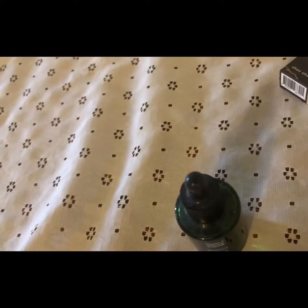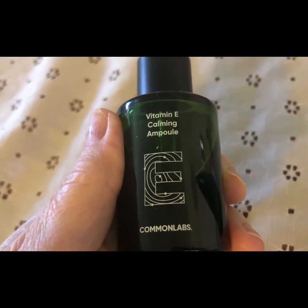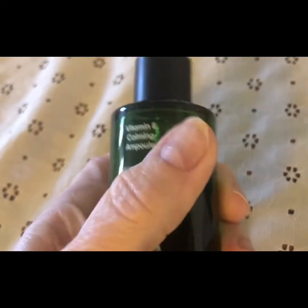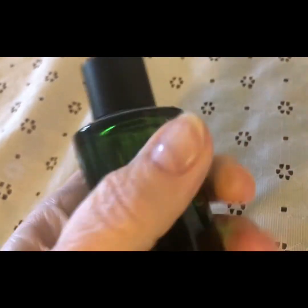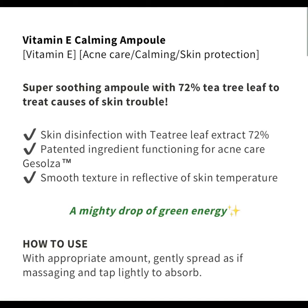Okay, so this one is a vitamin E product. It feels great on the skin. I just have so many products that I'm going through, so I have not finished this one yet, but it's a very nice product as well. It says it calms redness. It has 72% tea tree in it, so it's a disinfectant, and it's also good for acne care.